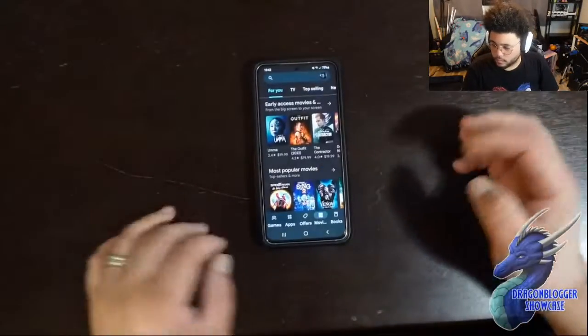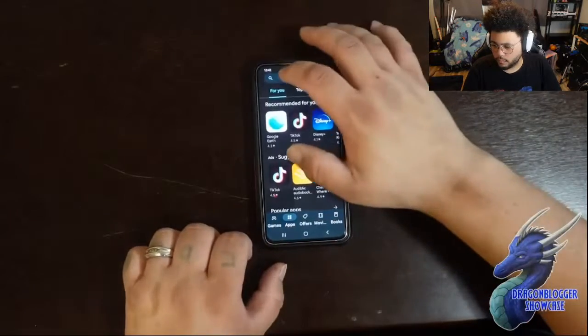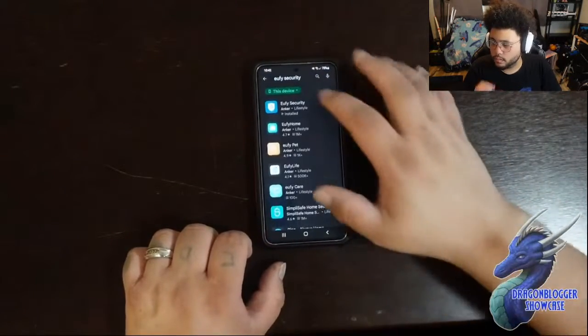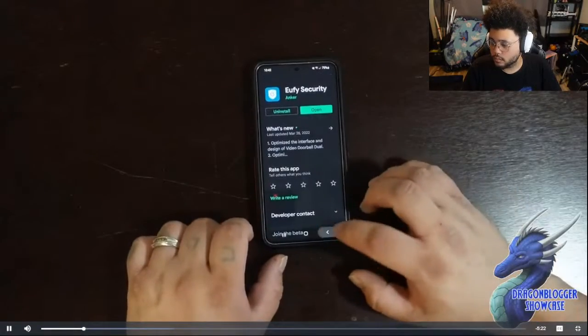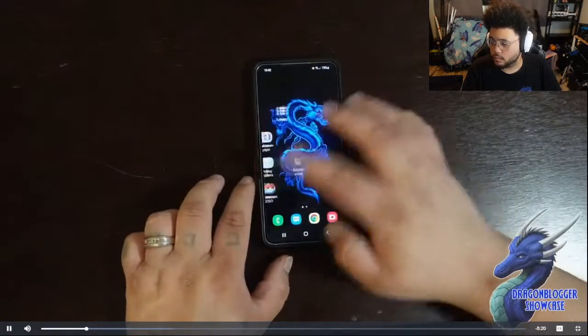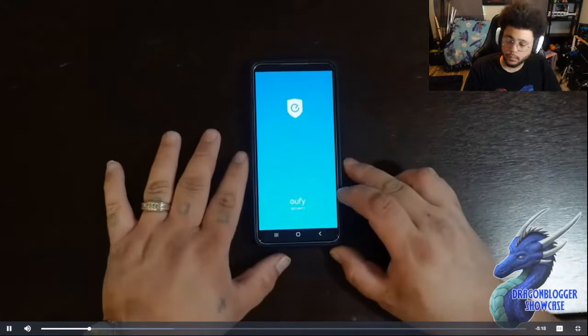First, you open up the Play Store if you're using Android. Pop over to apps, type in Eufy Security, the first one right here by Anker. Install it, and then we will open it. And since I already have it installed, we will just open it just like that.